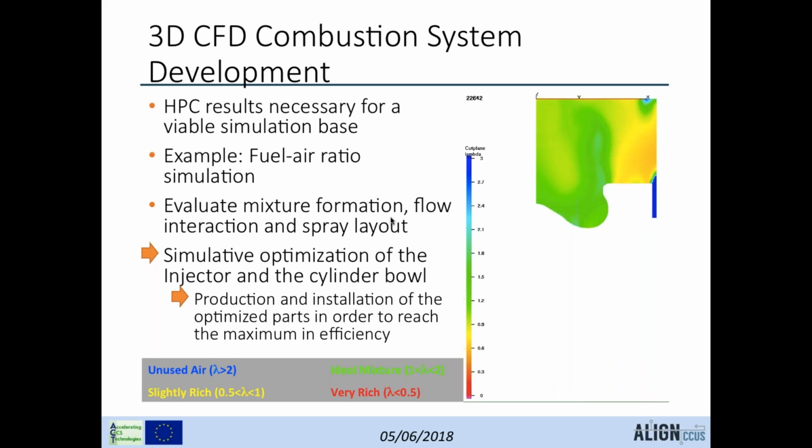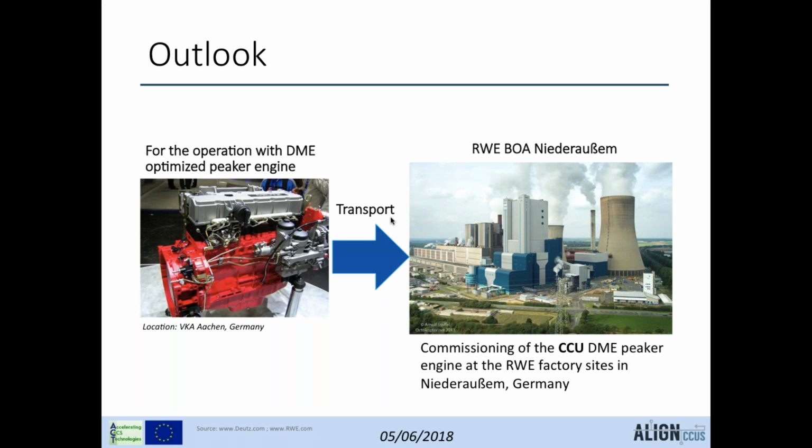To the next slide. Yes, here is the engine shown. That is a truck engine which we are going to operate with DME. Of course, the high pressure common rail pump needs to be adapted for the special fuel for the DME, and of course also, as I mentioned, the injector will be modified in order to reduce or to eliminate static leakages. Of course, there will be a servo loss, which has to be fed back to the tank anyway. Yes, and this engine will then be operated at RWE factory sites in Niederaußen.